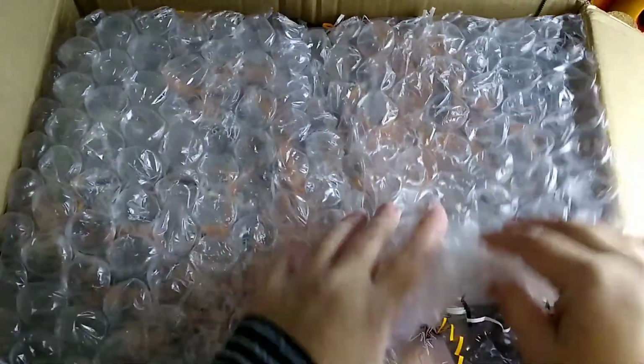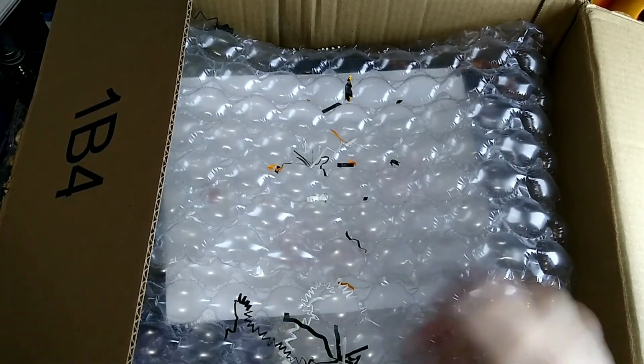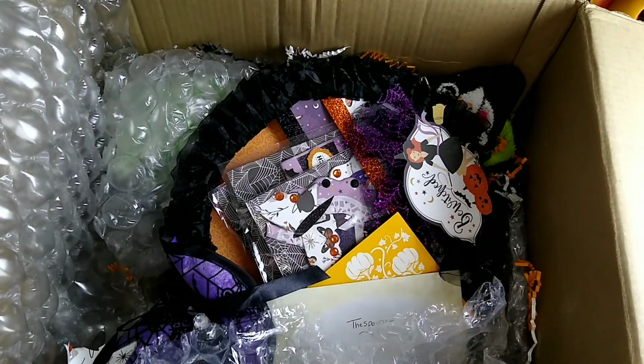Okay, so here's our box from Tonya King at scrappychicks.com. Ooh, look at all the fun stuff. It's a party in the box. Okay, I'm gonna pull all this out because I save this stuff and reuse it. So that's awesome. Look at all the fun. Crinkle. It's just got lots of bubble wrap in here. Ooh, what? What? Oh my gosh.